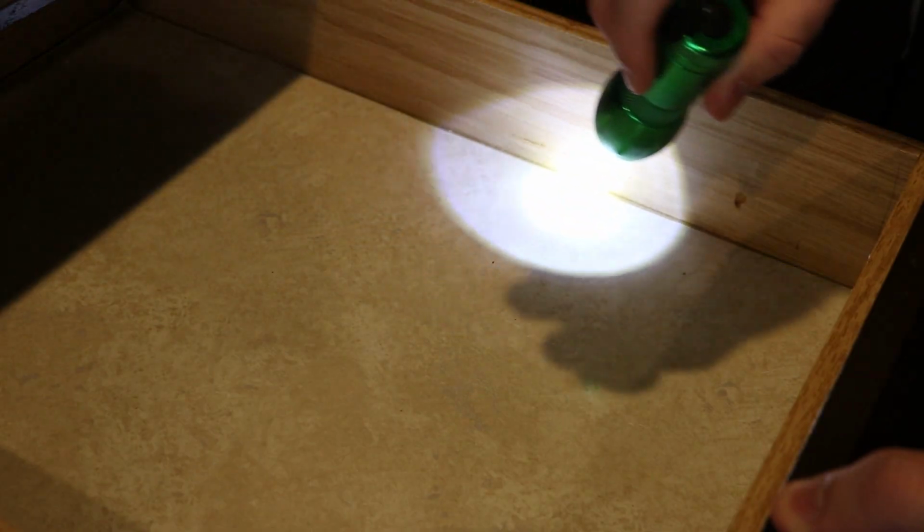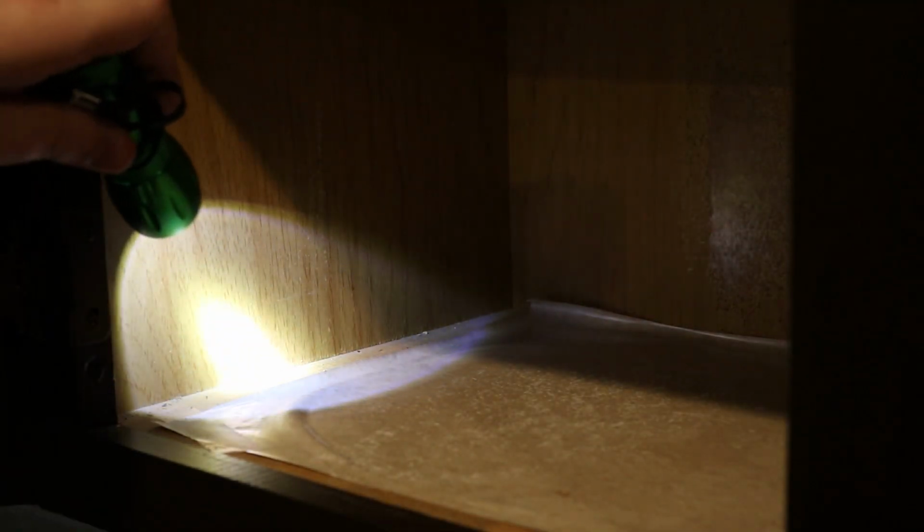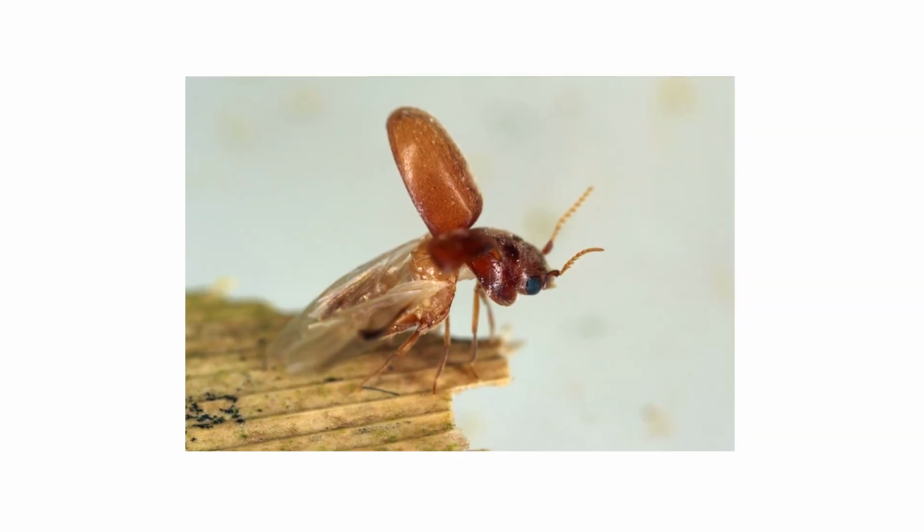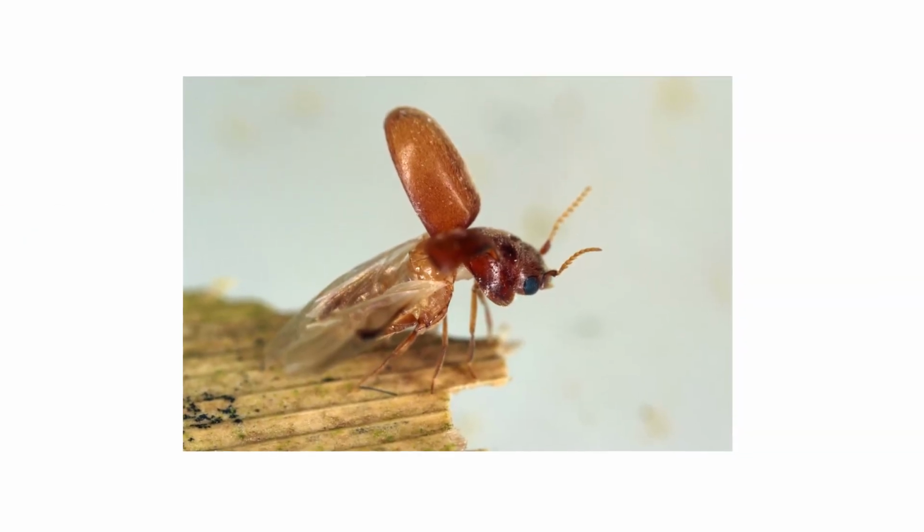Be sure to also check any drawers and shelving for cracks and crevices cigarette beetles can hide in. Additionally, cigarette beetles are also known to infest non-food products like potpourri, prescription drugs, and even books. You may want to check where these products are stored if you suspect a widespread infestation. Take note of which products are infested and where you've seen beetles, as you'll use this information to direct your treatment.